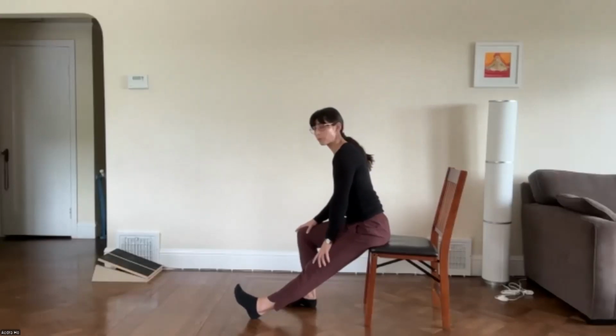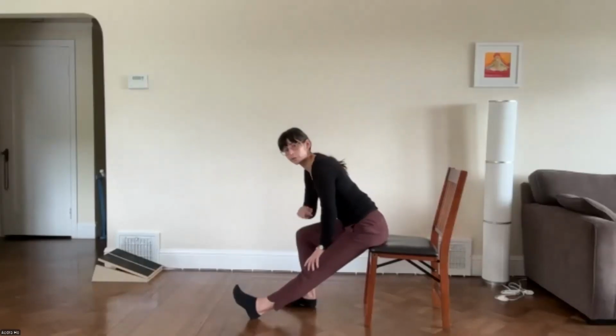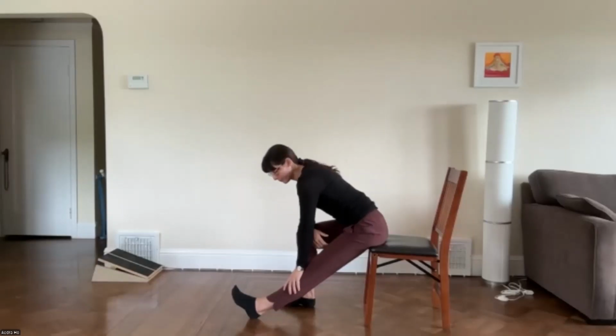Next time you're leaning forward, pause and decide, do you want to stay here to hold the stretch? Do you want to sit up higher to hold the stretch? Or do you want to come further forward, maybe bringing a forearm to your leg or a hand down your shin? It doesn't matter where you land, just find what feels good for you to hold the stretch.